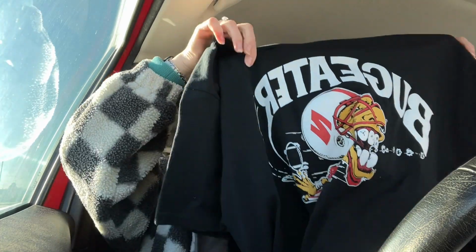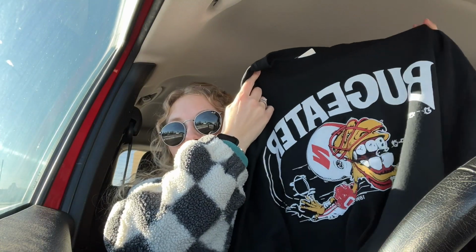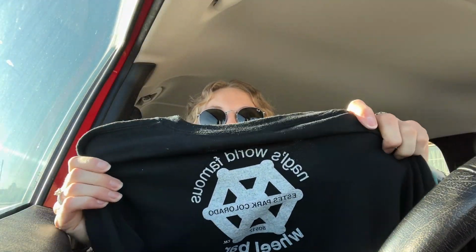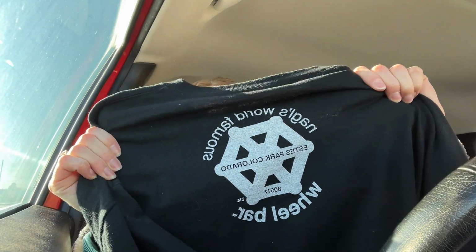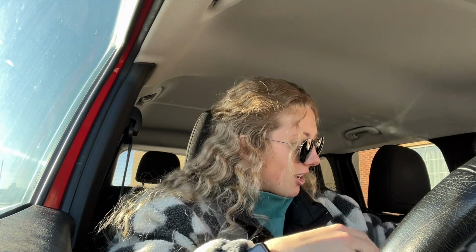And then for my dad, he loves all things Nebraska, and I found this Bug Eaters, which is the former Husker name, and it's got a really cool graphic on it. And ironically enough, I just realized it says Estes Park on the back from something else. I didn't even notice that, but I'm sure he will not mind. I think it's really cool, really fun. He likes these graphics, so I'm excited to show it to him.